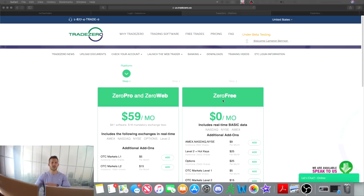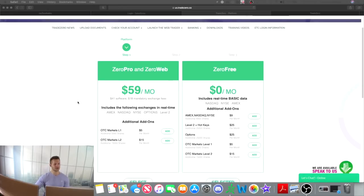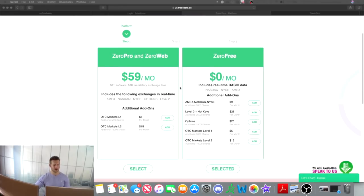After you get your account all set up, funded, and ready to go, you are able to log into your platform. Once you log in, you're going to be on this screen, and you get to choose a couple of different options. Your first option obviously is going to be the free option. It's going to cost you nothing per month, and it's not going to cost you anything for your trades. But with that, you don't really get hardly anything.